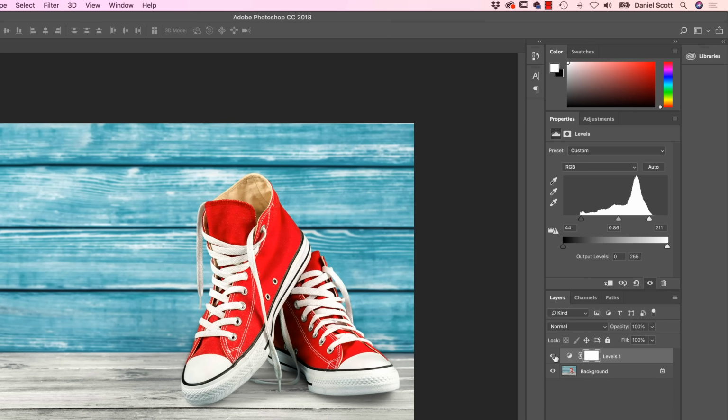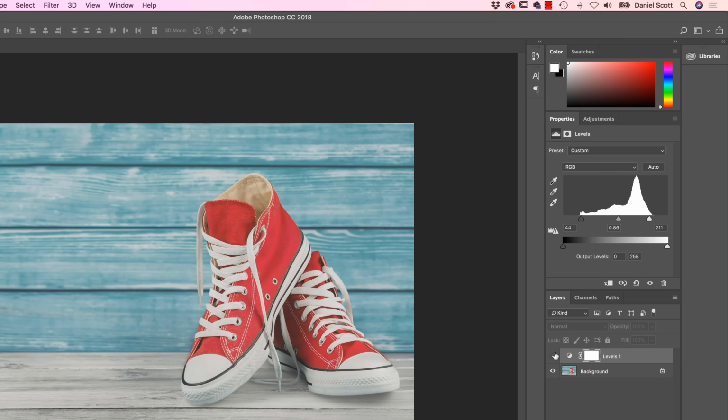It is the thing I do most often when I open up an image, especially if it's something I've taken myself, and it's a way to really get the rich blacks and the pure whites. And what Photoshop has done is put it on a layer that I can turn on and off. So later on I can come back to this and either make adjustments, or just turn it off and go back to the original.